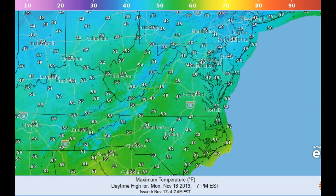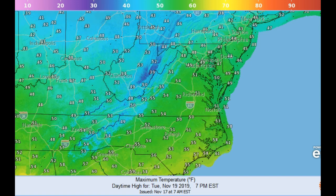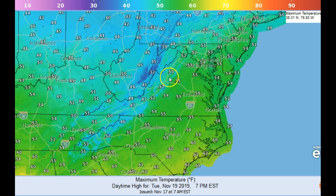Temperatures are really chilly in the 40s. While still below normal, we do see a little bit of warming. That cold air damming signal is retreating some, so not as cold. As we go into Tuesday, we're getting a little warmer east of the mountains, especially. Up against the mountains, it's still cold.